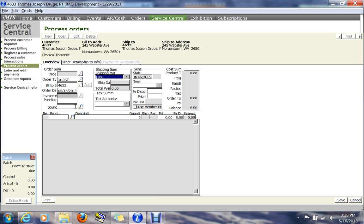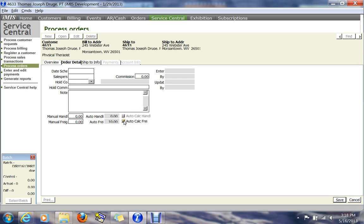Then we would tab down to the product code, and we put in our product code number, and then put in the quantity. Because this is a course that doesn't ship, we want to take out the freight. So we would go to order details and uncheck this freight box right here.